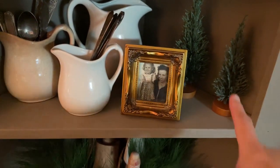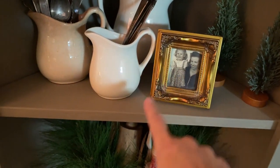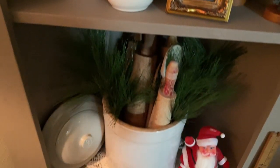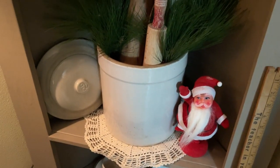Then down here we have, these I bought at an antique store. I think they were $2 a piece. My mother and her mother. My mother and my grandmother. Down here we just have some greenery stuck in with our rolling pins and a little flocked Santa Claus.